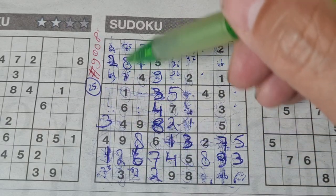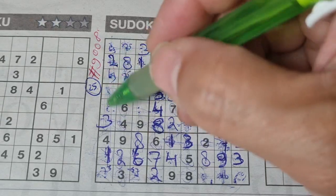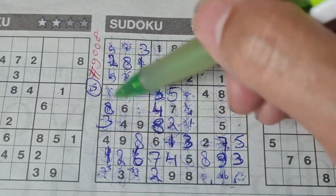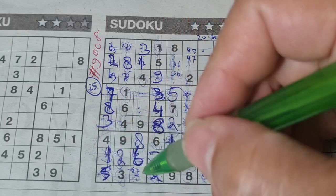8 in this column, 8 in the second column, so the first column. Only 2 places level 8 should be here or there. We have 8 in this row, no 8 there. 8 should be there. So the 7 and the 5 are left. We have a 5 in this row, no 5 there. 5 should be here, and the 7 goes there. 1 box left in this big square for number 7.